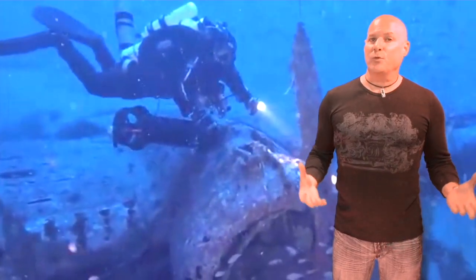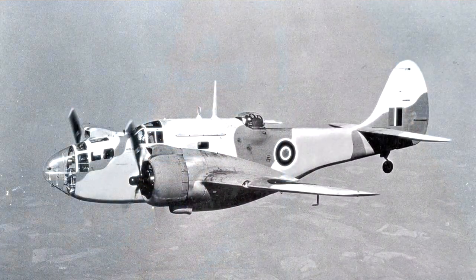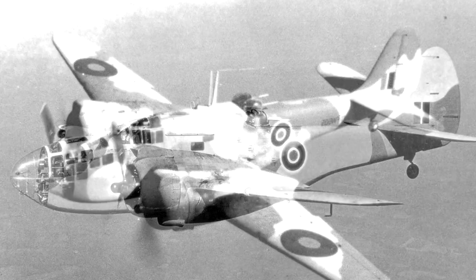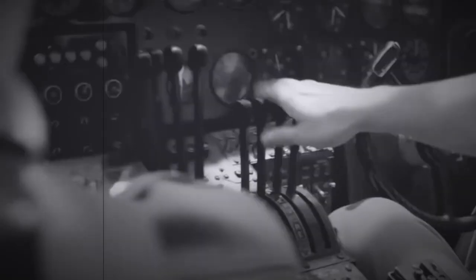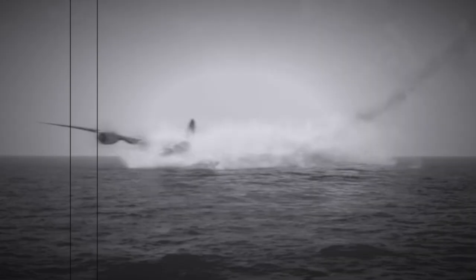What kind of airplane was it? And what happened to the crew? Just this week, the plane has been positively identified as a Martin Baltimore light attack bomber. It was flying on a reconnaissance mission from its base on Malta on June 15, 1942, when it was forced to ditch into the sea. However, nobody knows if the plane was hit by enemy fire or simply suffering from engine trouble.